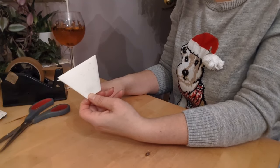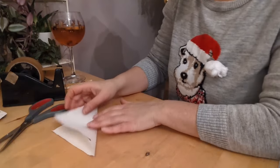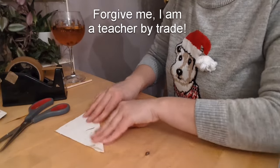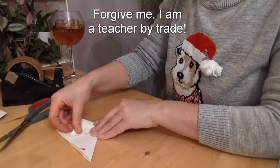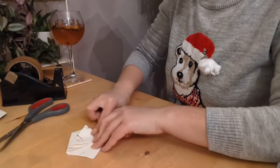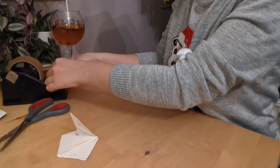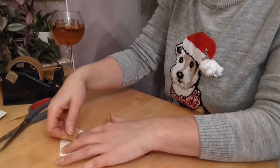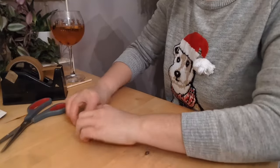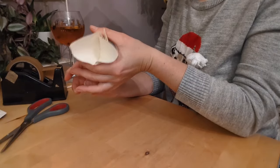Did that make sense? I'll do one more with you. If you're like, this is ridiculous, you can fast forward. But yeah, so fold in half down the diagonal, and then across the top, fold over to me on the other side, like that. Ooh. A little bit of tape to hold it down, and then you can just fold over the top, get ready with your pocket to put the seeds in.